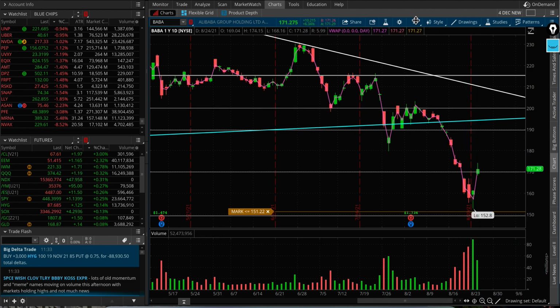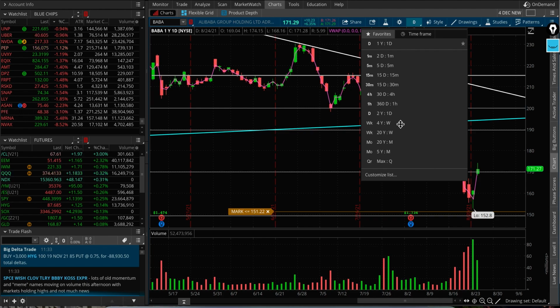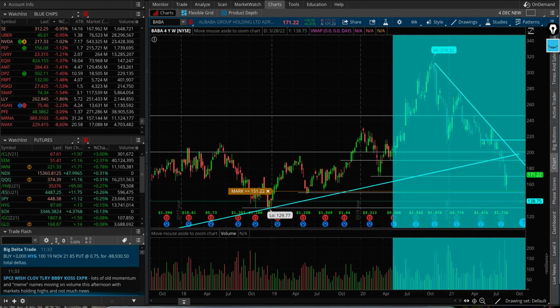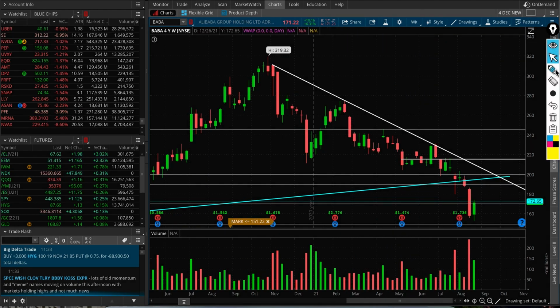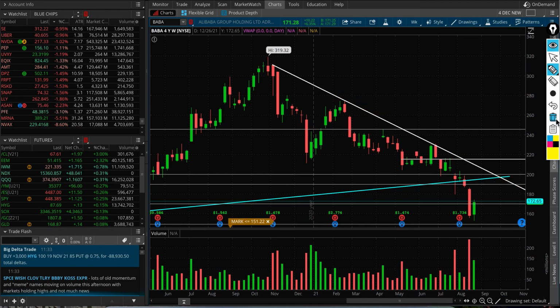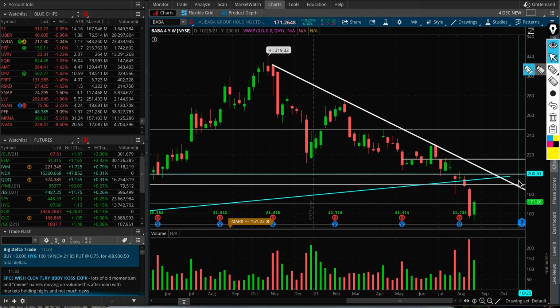And also, if I zoom out to a bigger time frame, the 4 year, 1 week chart. So this is a weekly chart, 4 years. I'm still watching this downtrend. Basically, it needs to get above this trend line for the downtrend to pretty much be over and the stock to maybe start going higher. So that would be that $190, $200 range it needs to get out of.